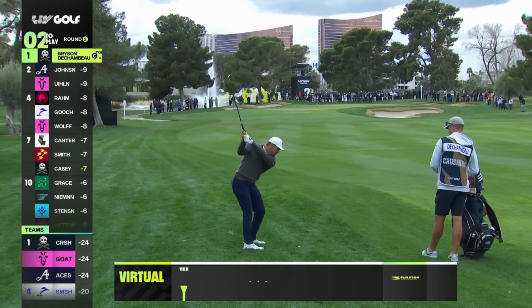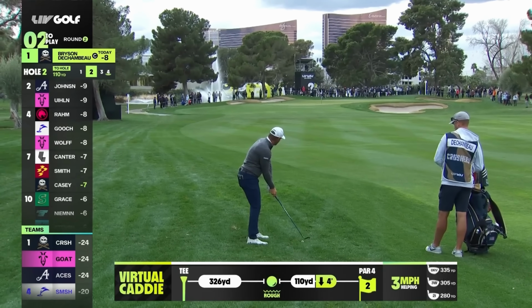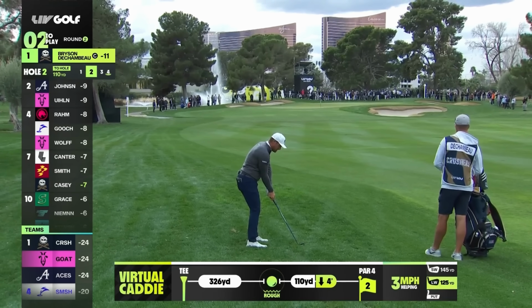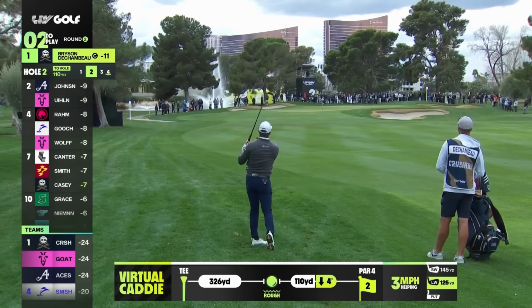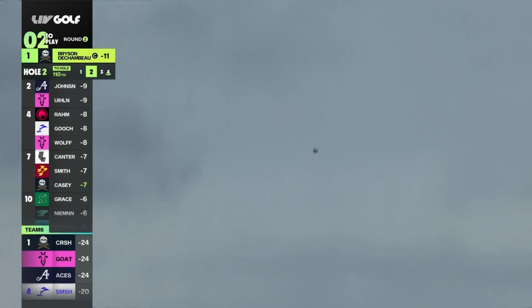Sitting down slightly. Has that firepower to launch this up in the air, though. Get it to land softly. Oh, be good. Oh, this looks pretty good.